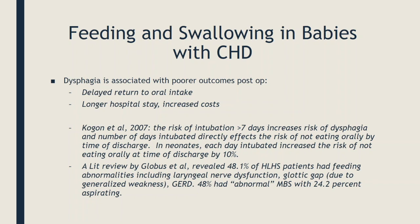And this was a fact that I found kind of outstanding, that in 2007, Kogan et al. found that the risk of intubation greater than 7 days increases the risk of dysphagia, and the number of days intubated directly affects the risk of not eating orally at the time of discharge. So in neonates, each day intubated increases the risk of not eating orally by the time of discharge by 10%. So that risk goes up by 10% every day. And I will tell you, a lot of our babies are very easily intubated more than 7 days. Some of the babies don't get a chance to eat at all preoperatively.